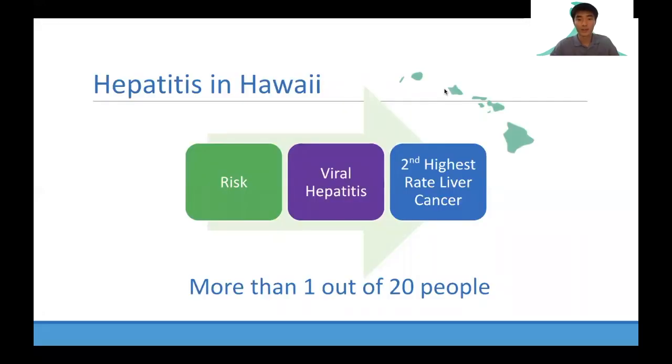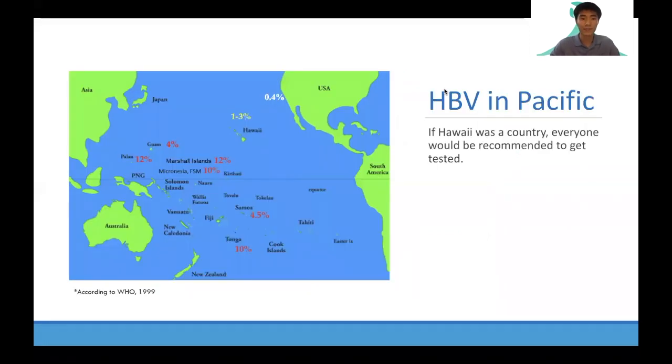So in Hawaii, with its large Asian and immigrant populations, there is an increased risk of hepatitis. In fact, more than 1 out of every 20 people have the disease. As a result, Hawaii has the second highest rate of liver cancer. Looking at a map of the Pacific, we see that there are high rates of hepatitis across all the Pacific Islands. In fact, if Hawaii was its own country, it would exceed the 1 to 2% threshold where the CDC recommends that everyone get tested for the disease.